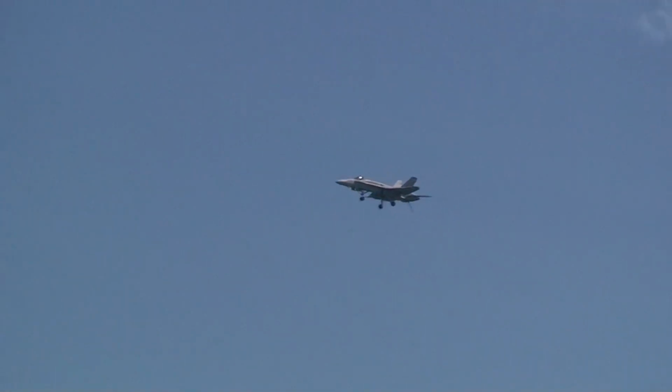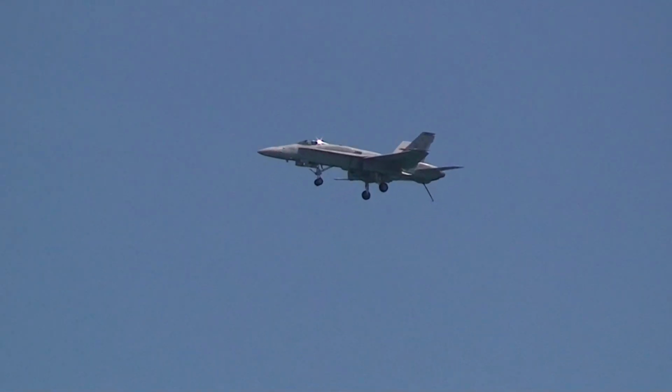The pilot has about 15 seconds to precisely adjust the flight path in order to touch down in an area not much larger than your driveway. You'll notice as the Hornet approaches from your right that the gear will be down, the tailhook will be extended, the flaps will be down.